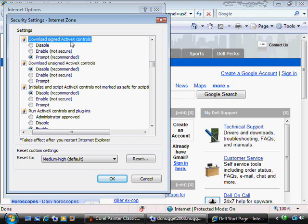Now, this does not always mean that a signed ActiveX control is secure. It just means that whoever signed it is not trying to hide who they are, like a lot of malware might do. It could still be from a company that has no qualms about unleashing all kinds of pop-ups or other annoyances on your computer or installing toolbars and so forth. So just because it's signed doesn't mean that you want to install it. But at least we will get a prompt here. And this is better than the alternative.